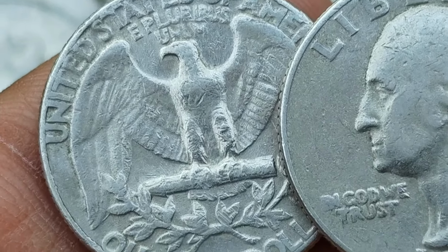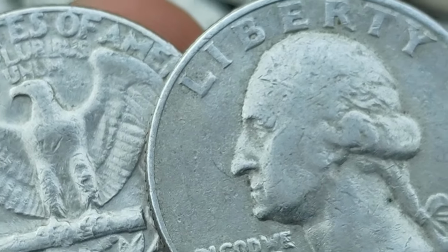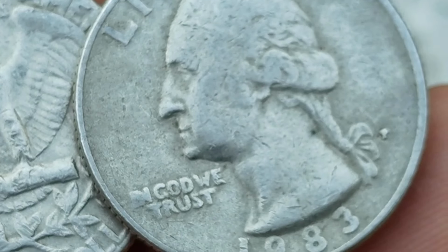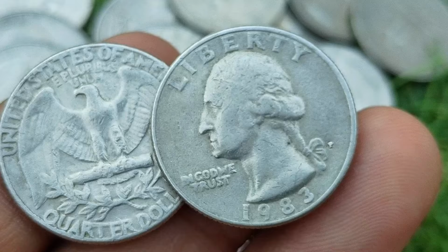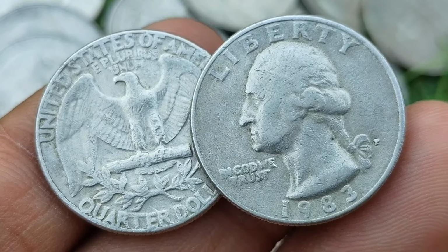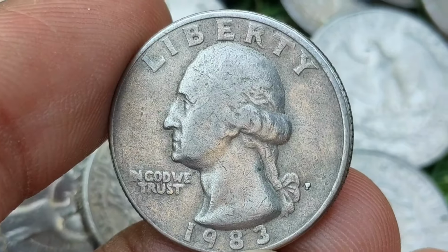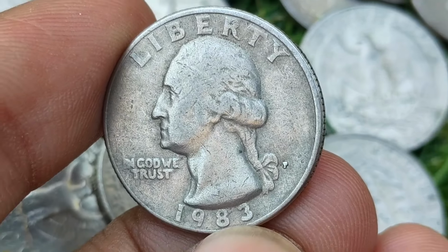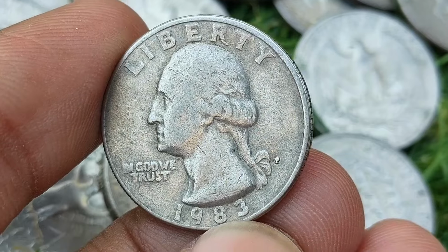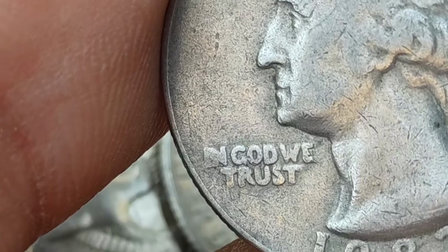Real auction prices that stunned collectors. Error type, highest auction price, grading company. Struck on 1 cent planchet, $4,830, NGC. Double die obverse, DDO, $5,875, PCGS. Spitting Eagle, MS66, $1,527, NGC. Off-center strike, $2,150, PCGS. Broad strike error, $1,005, ANACS. Major die break, $800, raw.